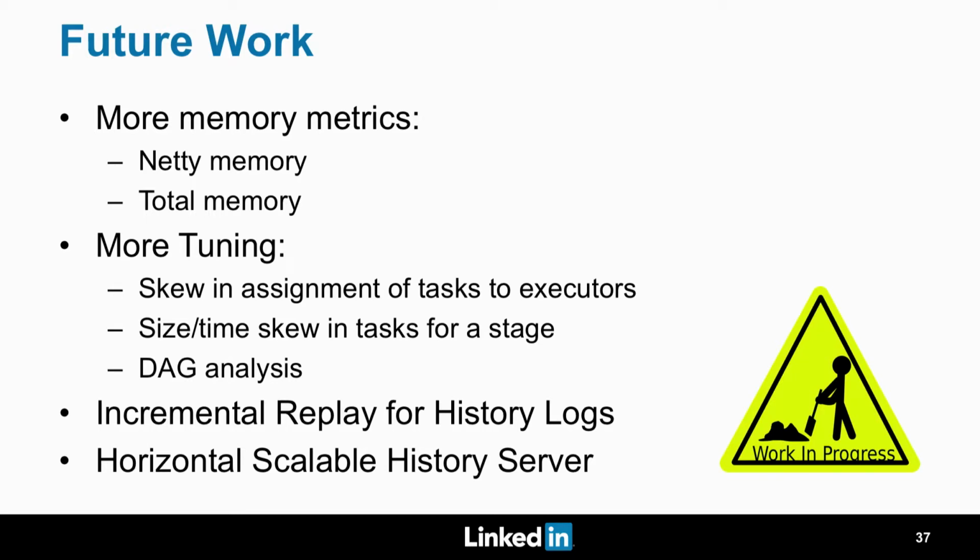We are planning to continue our work on tuning. Right now, there isn't much information on off-heap memory, so we would like to gather more information for this to be able to check and make recommendations for memory overhead.